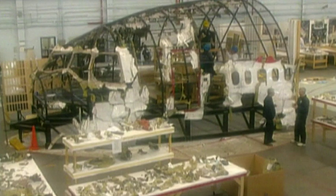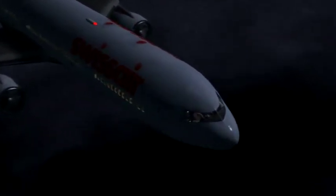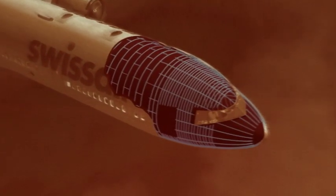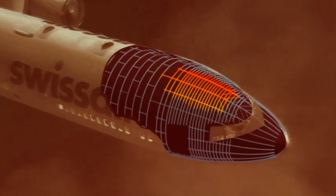Stage 5. Undaunted, the TSB reconstructed the MD-11 from the wreckage. A wireframe mock-up they called the jig provided a spine for placing tiny pieces back where they once belonged. The reconstruction revealed that the fire spread with alarming speed from the cockpit back into the first-class galleys. Some metal showed heat damage from temperatures as high as 600 degrees centigrade.